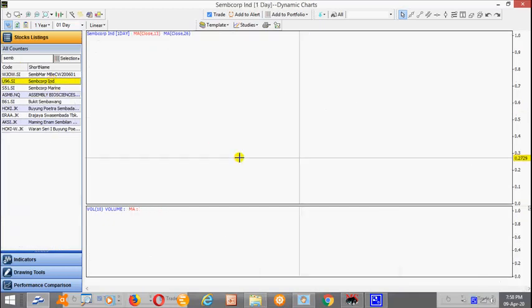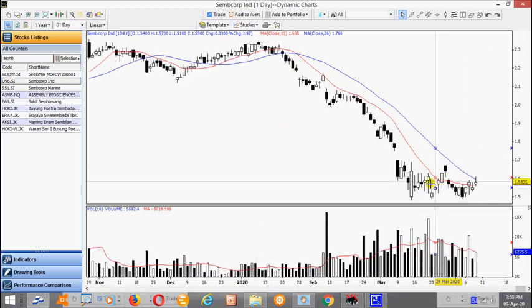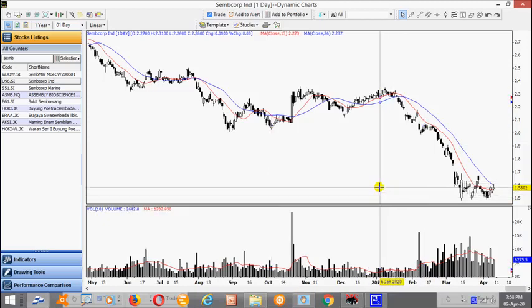Sembcorp Industries, likewise, stuck in the trading range. Pretty obvious if you can see. The bars tend to overlap, so it's actually trading sideways. We just have to be patient and wait for it to finish consolidating. If it breaks on the downside, we can short.